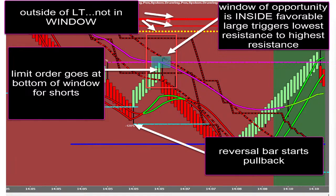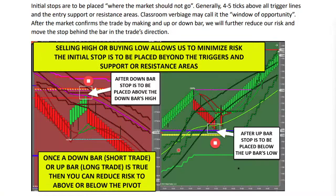So guys, what we're doing is we're defining where the market is most likely to continue. This should be your first couple weeks with me, being able to pinpoint this spot, because once you understand where the market is likely to continue, you know exactly where it shouldn't go. You use that language, area inside of favorable large triggers, to define your entry.